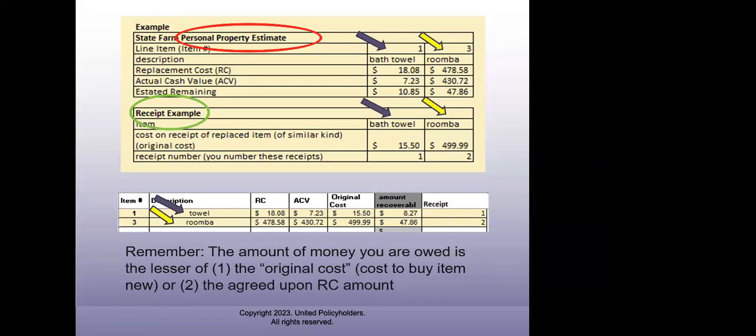Looking at the example, you're replacing something as simple as a bath towel. The replacement cost that you came to an agreement on, from one of the actual spreadsheets, was $18.08. The insurance carrier depreciated that down and paid you up front $7.23. So you have that in hand, with the remaining amount that you can recover if you submit that receipt. The maximum, a ceiling, is $10.85.